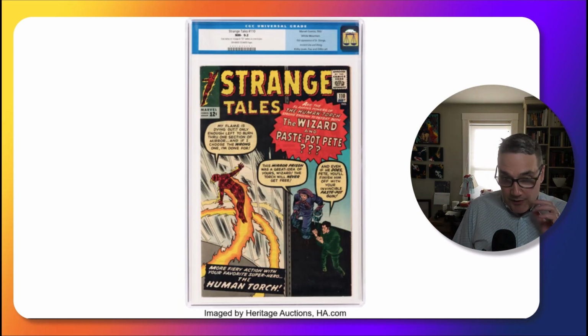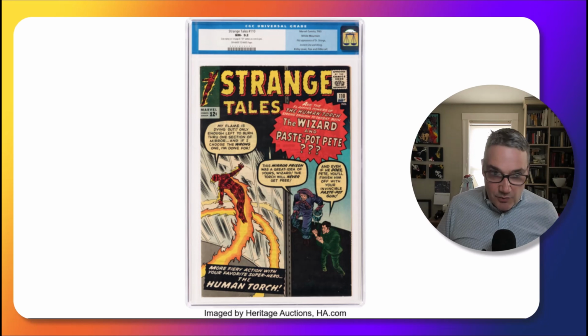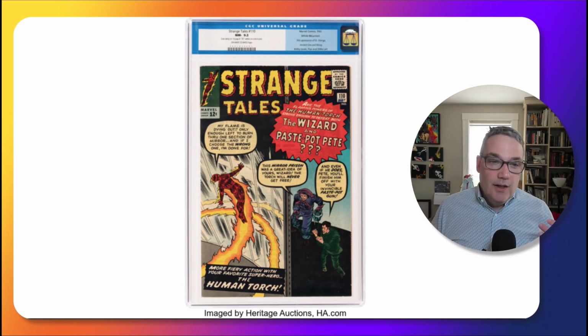I've talked about it. I'm a little nervous about this book in the old holder. It's a really attractive book to me. I really like White Mountains, obviously. I like Doctor Strange. I think this would be a cool book to own.